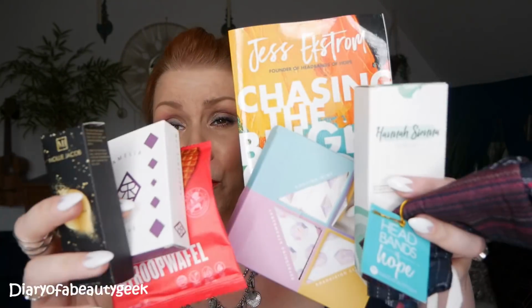8 items in total, and the cost of the box is $39.99, which works out to be around 27 UK pounds. And then there's free shipping in the US, and there's extra shipping on top to ship to the rest of the world. Now, last month's box I wasn't that impressed with. It was a bit of a flop for me.